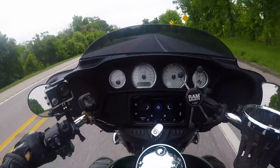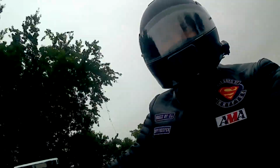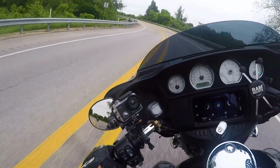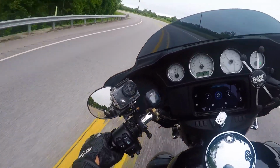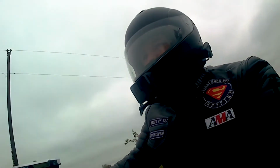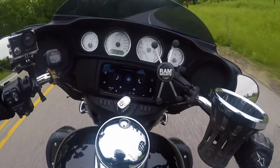Now this turn, I don't like it. I don't like it at all, because you come to this twist, this turn, this curve, whatever you want to call it, and then boom, suddenly you get into this bridge and your bike gets all bent out of shape. Now I don't know if you noticed, but the Harley did a great job of handling those bumps.